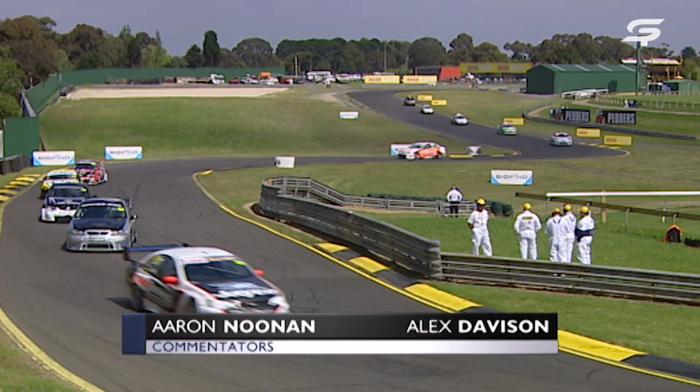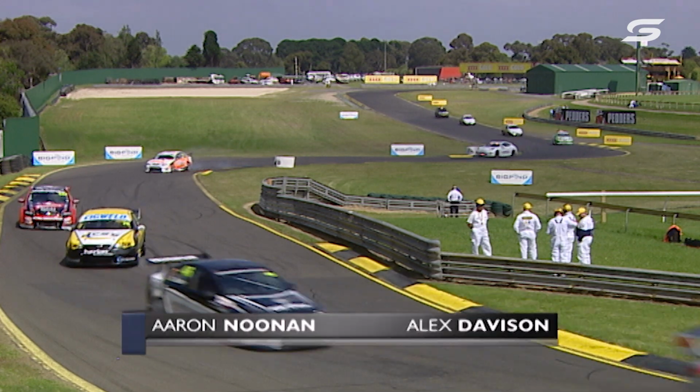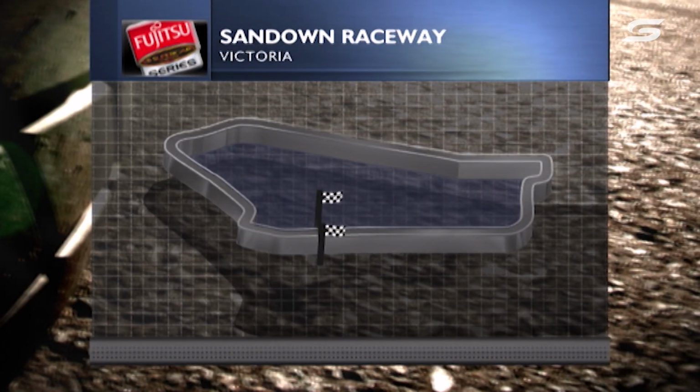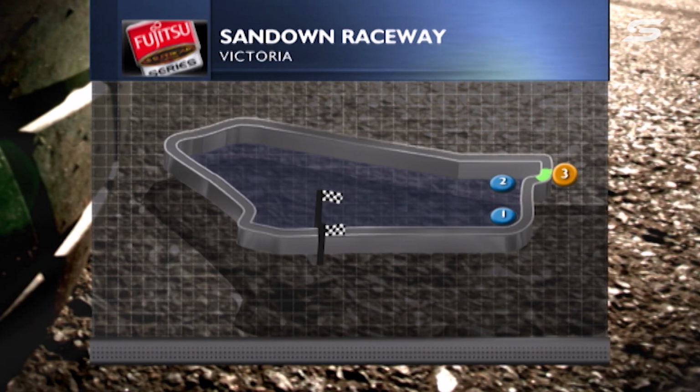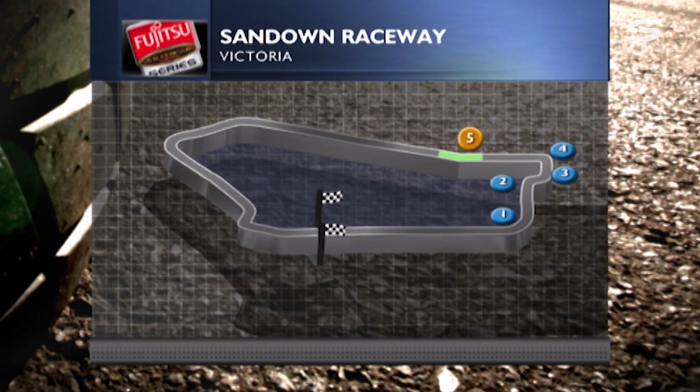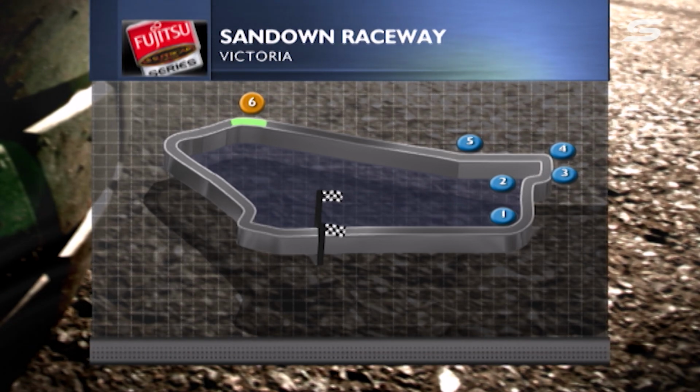At Sandown on the warm-up lap for race 2, round 6 in the Fujitsu V8 Supercar Series. Let's have a look at the track, Alex Davison. 3.1 kilometres, and you need a good engine. Have a look at all of those straight sections. Definitely need some good power here, but you need to be able to get your power to the ground.